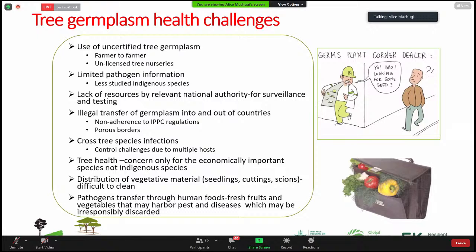And of course, the other challenge will be distribution of vegetative material: the seeds, the cuttings and scions. And pathologists will tell you why this is a challenge. They are not as easy to clean as the seeds. And of course, we have pathogens being carried over with the food, the fruits and the fresh vegetables. They are going to harbor the pest. And when you throw them away, trees being perennial, if there was any pathogen, they are likely to be carried over to the next tree, and then they will proliferate over there.